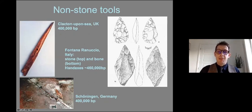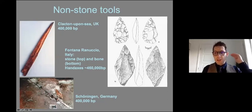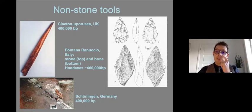So at Clacton, for example, in the UK, here's a wooden spear with a fire-hardened tip, dated to about 400,000. The same at Schöningen in Germany, where you have the preserved spears that are both long distance, so throwing spears, as well as shorter thrusting spears found in association with horse carcasses.